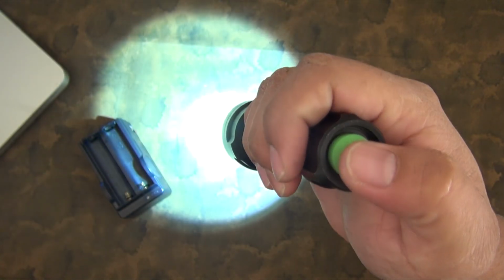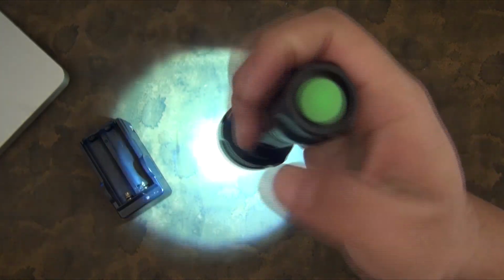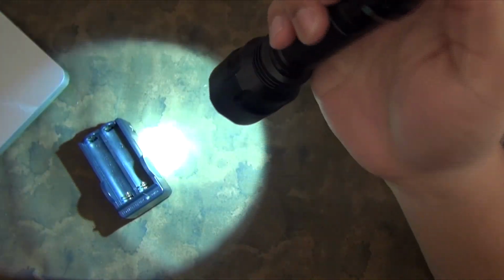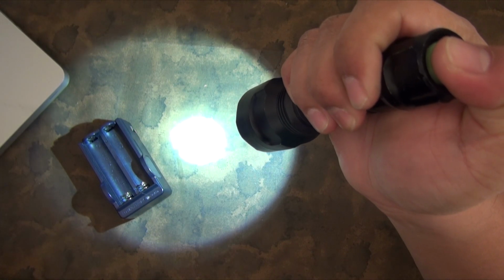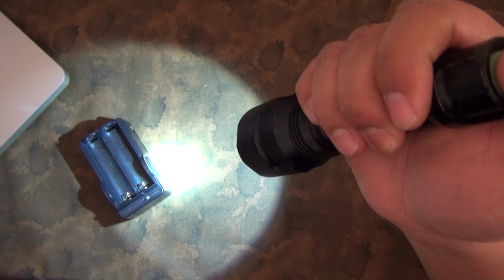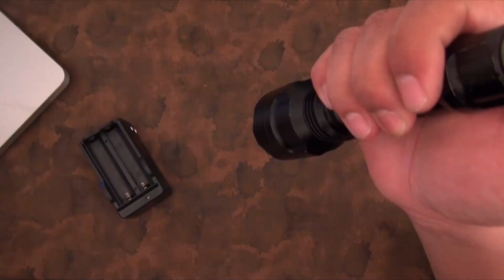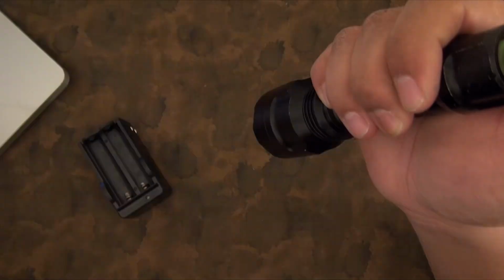Let's start off with this mode. This is the max brightness, maximum output. This is supposedly 1000. And if you click twice, the second mode, they don't actually tell you how many lumens this is. And on the third one, they don't tell you again. And then as you go to the strobe, that's your strobe, and that's the SOS.